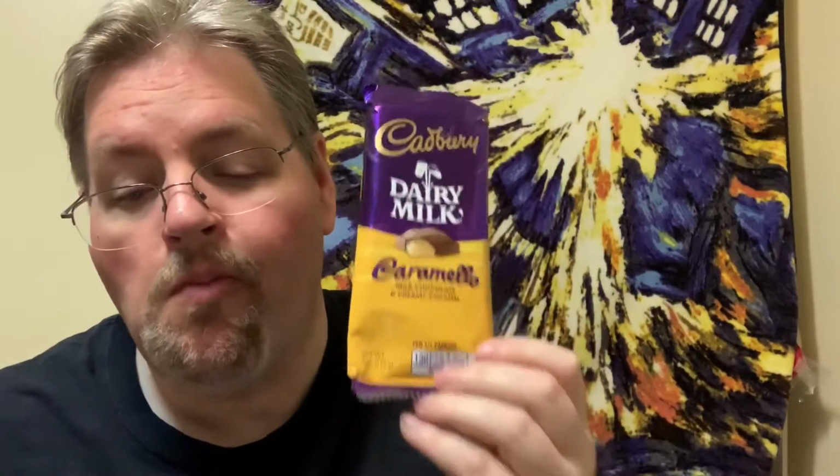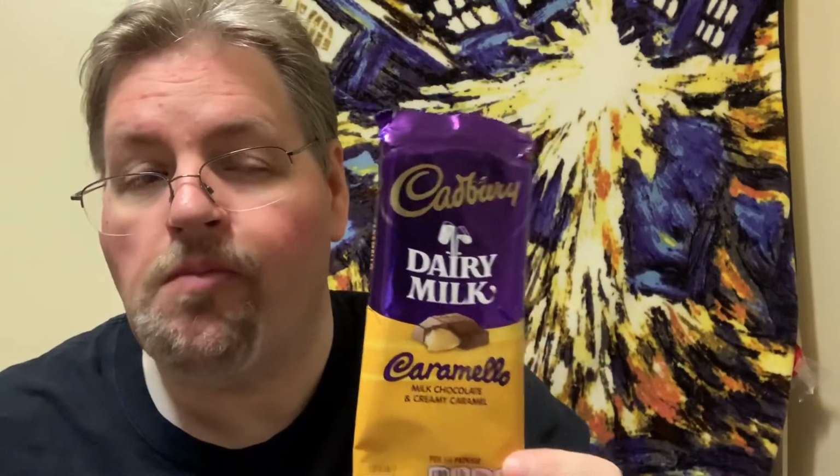The chocolate's good. The caramel's outstanding. Cadbury always has a good product. So, for Cadbury milk chocolate Caramello, I'm going to give it a 10 out of 11. It's really good chocolate. The caramel's nice and creamy in there. It's a 10 out of 11.